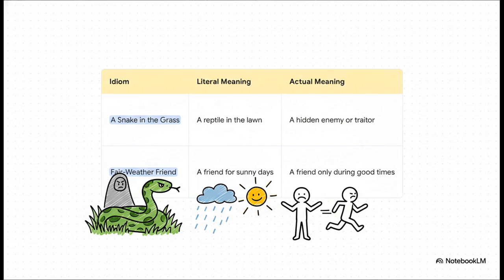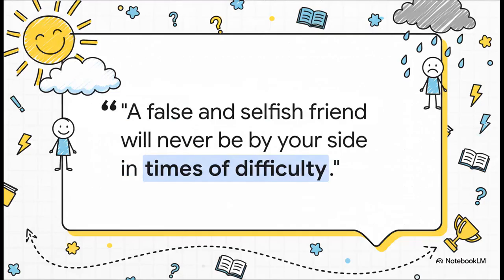And a fair weather friend? That's not a buddy you only hang out with when it's sunny. It's someone who's only your friend when things are good, but disappears the second you have a problem. And this is pretty much how you'd see it on an exam. This sentence, it's the textbook definition of a fair weather friend. The idiom is just a shortcut to express that whole idea. Your job is to spot that connection.